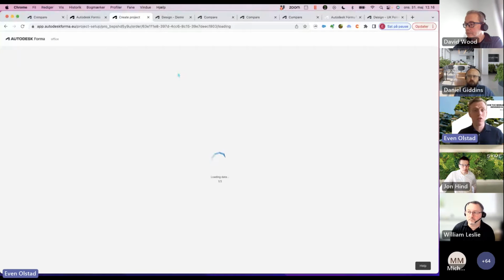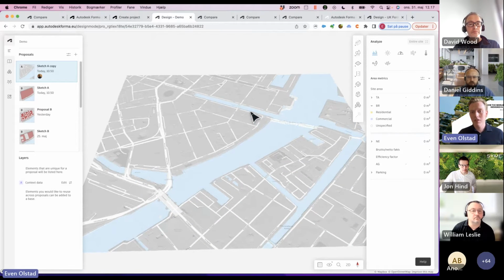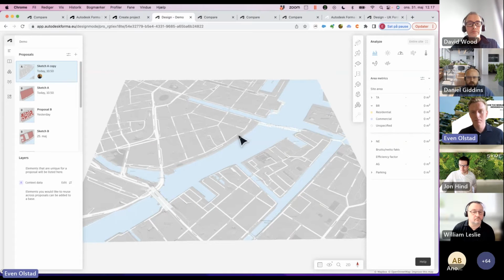Because we have partnered with a lot of great data providers, a lot of data flows directly into Forma. We've set up something called the data marketplace, and we will be adding more data providers to this as time goes on. This is taking a little bit too long to load today, so I'll just jump into it. In 30 seconds, you would get something like this.